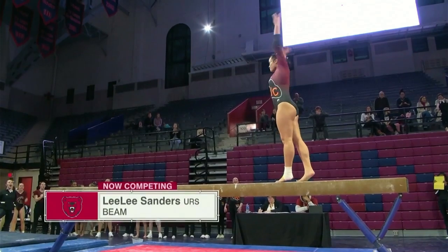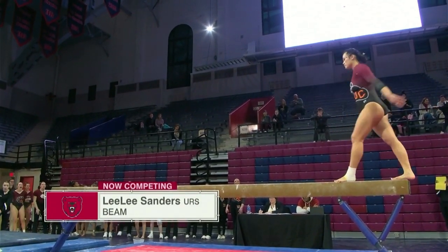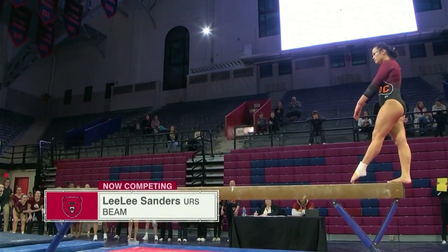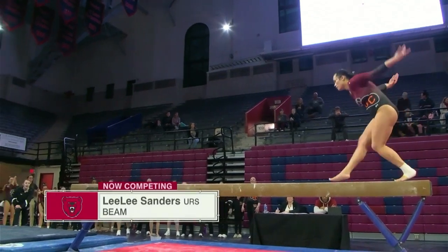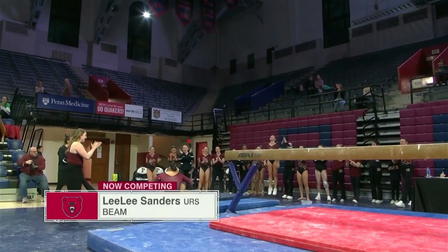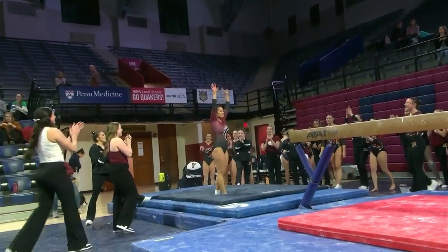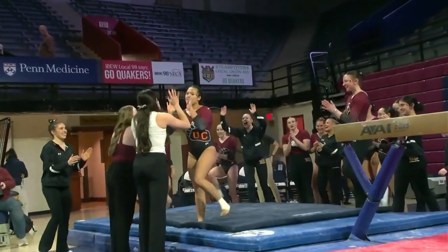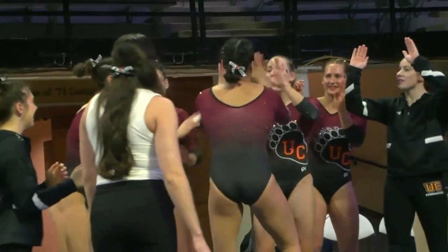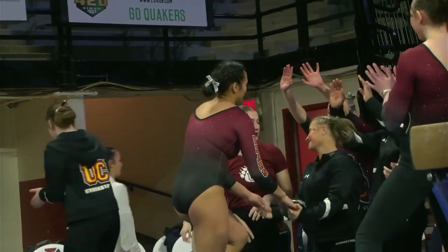And she does that straddle half from the side of the beam, which is unique. Lily Sanders for Ursinus. Just didn't get that punch off the beam to get the dismount around, but some really nice elements throughout that routine. Lily Sanders will wrap things up as we wait for the scores to come in on the final two exhibitions for Isabella Garrett and Lily Sanders.